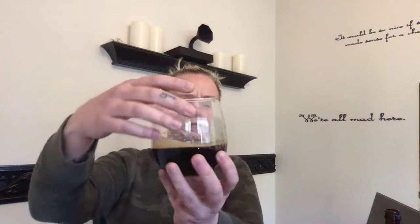A little bit of foam on top. Every time I swirl it, it gets foamy and then it just dissipates right away. I'm not seeing a lot of legs, even though the alcohol content is pretty high. I'm not seeing a lot of legs on the side of this glass, which I'm a little bit surprised by too. But that's fine. Cheers. Let's drink.